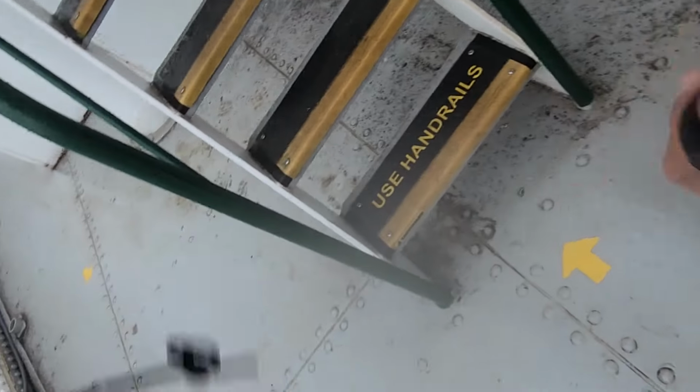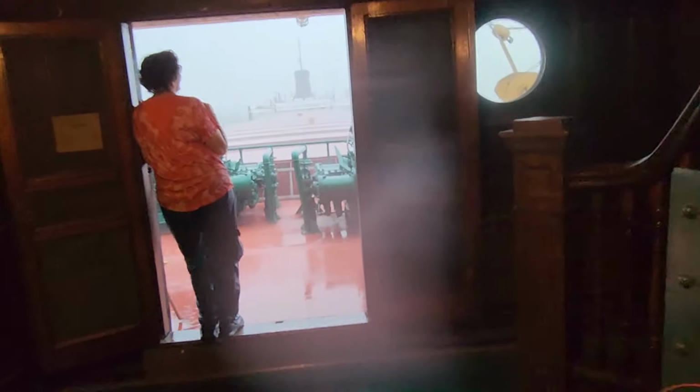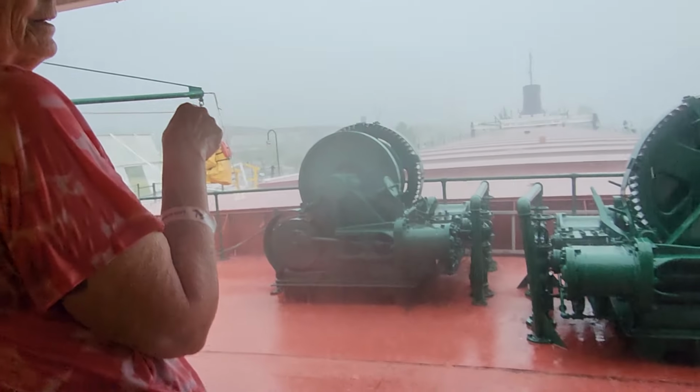Let's go through here and back down the steps. Come on, you're not walking under the umbrella. I think we can go now. They're over halfway down. Where's the wine room? What? Hope this doesn't ruin my phone because I had to change the screen and it's no longer waterproof.